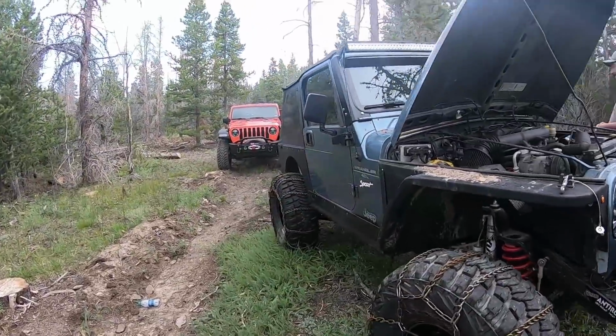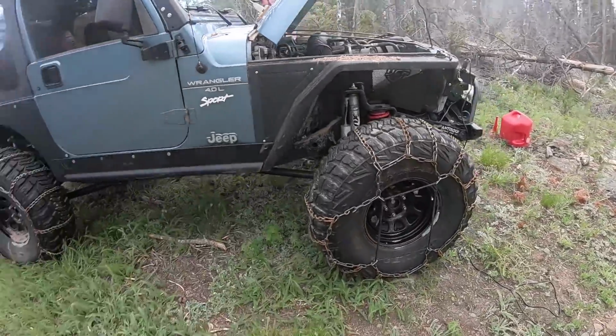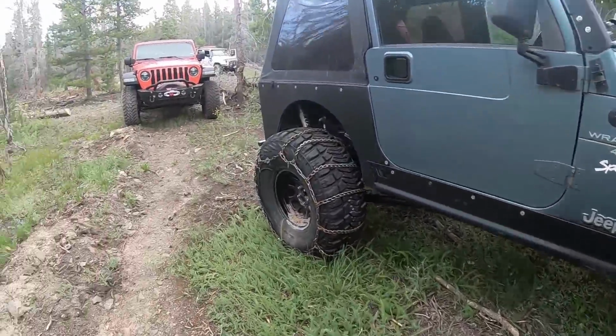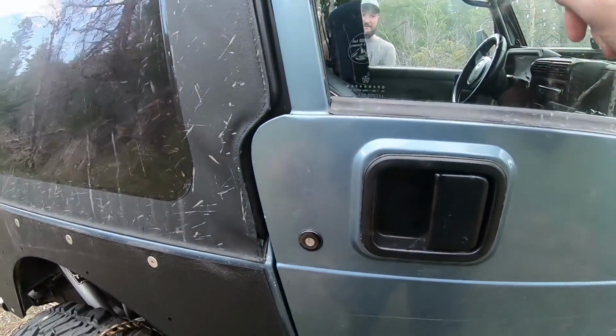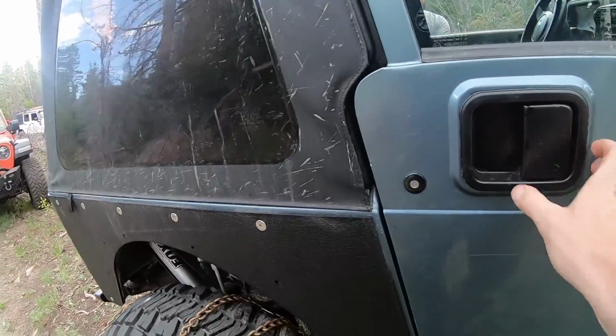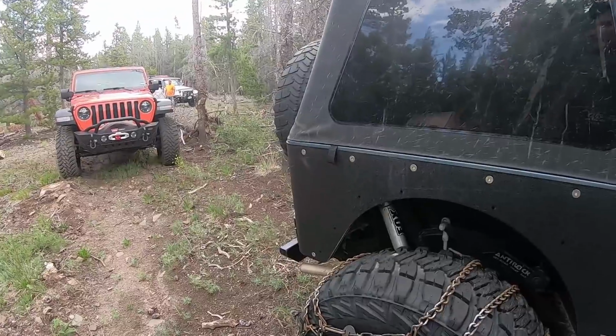Yeah, the last time I was up here, I was standing at this elevation. Yeah, I remember falling out of the Jeep right here. Trying to put gas in it. Dude, your little red light's still on under your steering wheel.